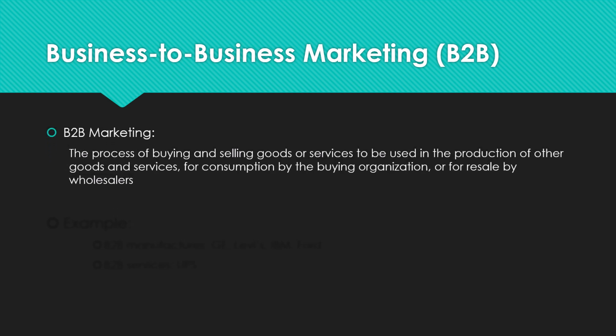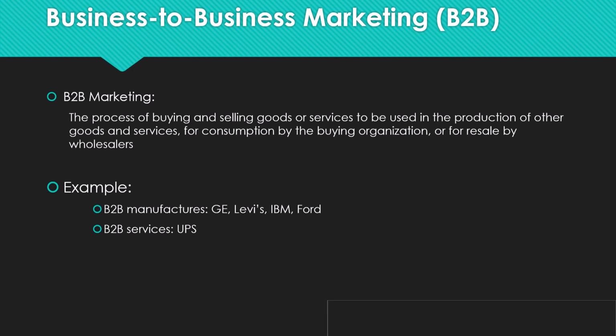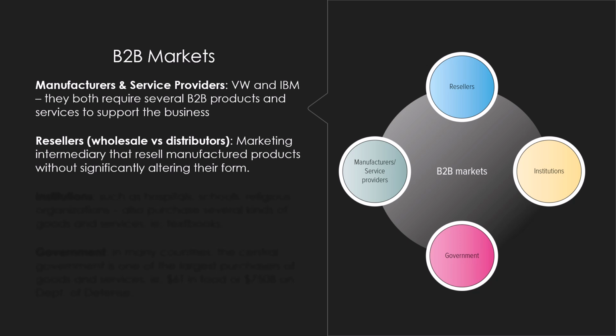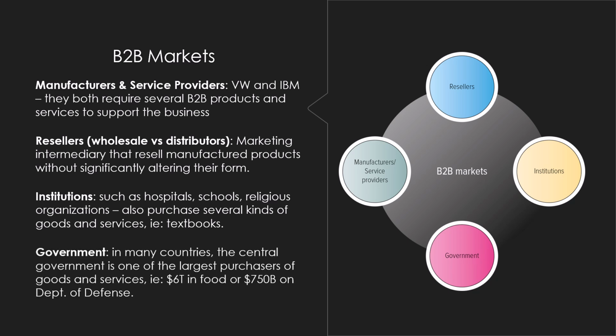So for B2B marketing, this is a process of buying and selling goods or services to be used for consumption or for resale, thinking like GE, Levi's, IBM, Ford, or UPS. So we are going to be looking into the B2B markets. First would be looking at manufacturers and service providers, then resellers, like wholesale versus distribution, institutions, hospitals, schools, specifically something like textbooks, and then government is one of the biggest purchasers of goods and services.